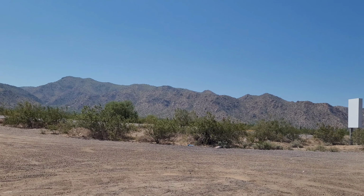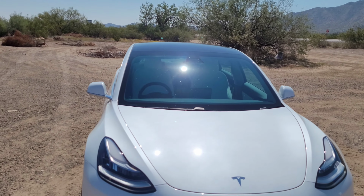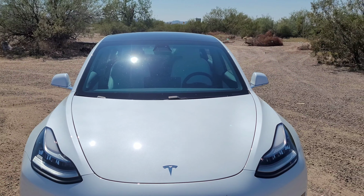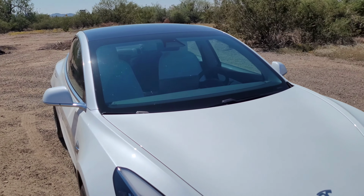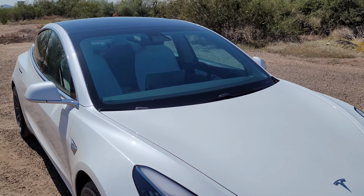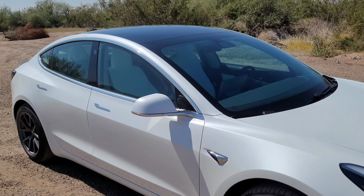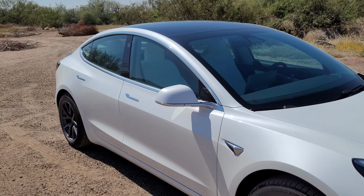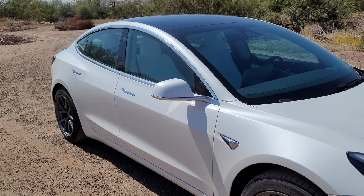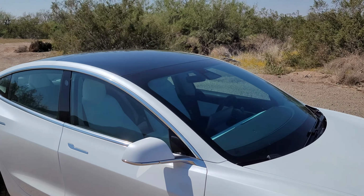That's the White Tank Mountain Range. Another sunny, beautiful day here in Arizona. It might actually look a little bit dark because of the sun, but that's actually 70% right there. And if you look at the outside of a Tesla, it looks great. They do have their own factory tint on it. It's a bit dark, but from the outside, it looks really good. The top part is pretty dark.